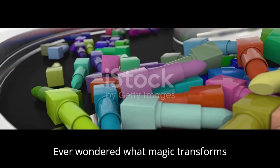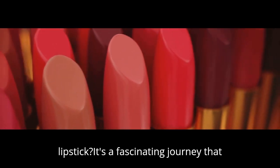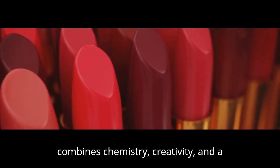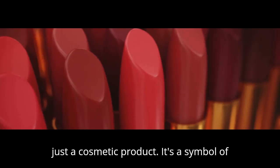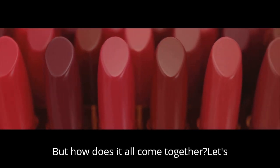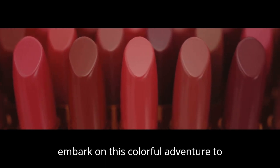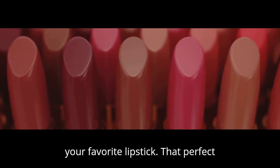Ever wondered what magic transforms simple ingredients into a tube of lipstick? It's a fascinating journey that combines chemistry, creativity, and a touch of glamour. Lipstick is more than just a cosmetic product. It's a symbol of beauty, confidence, and self-expression. But how does it all come together? Let's embark on this colorful adventure to uncover the secrets behind every swipe of your favorite lipstick.